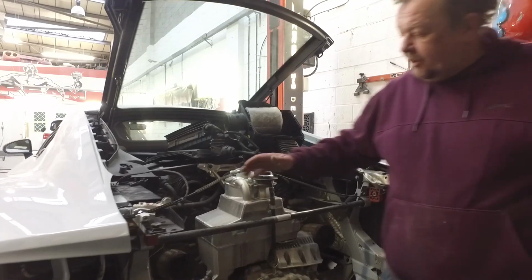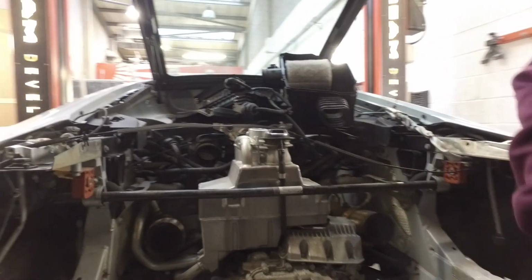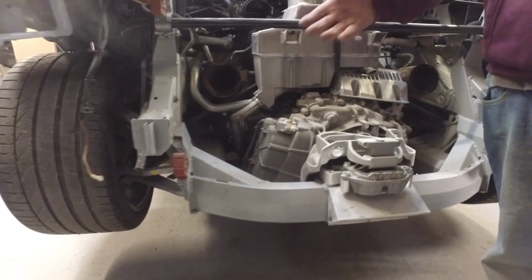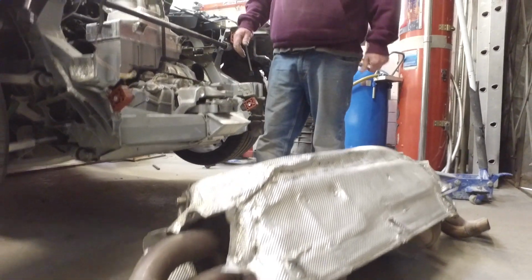Due to the impact the vehicle's taken, as you can see, we've stripped the exhaust system right out. The whole back end of the car has come off, been painted, repaired. Exhaust brackets have been straightened, and we're going to attempt to fit the exhaust back, and hopefully it all lines up perfectly.